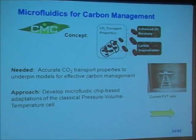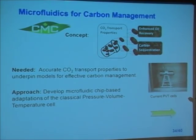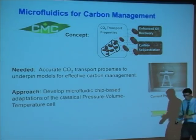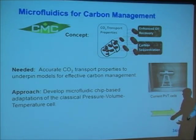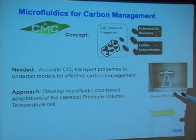So that's the need, accurate CO2 transport properties in these various mediums, both porous media and in, for instance, heavy oils. The current way to do that is using PVT cell, and this is a nice technology. It's been around a long time, but there are some challenges with it. One, you can't really multiplex this to look at very many conditions. The other aspect is you can't control the interface. If I take CO2 and pump it into a reservoir, how much is going to go in? If I'm going to model, what's the interfacial area there? Well, here you have no control over that.